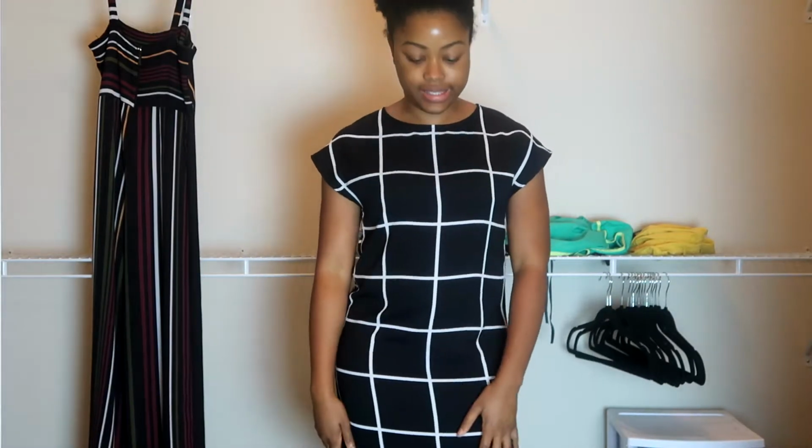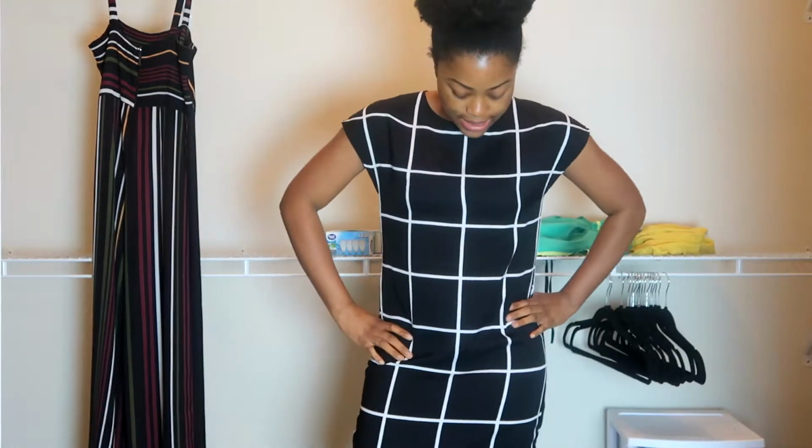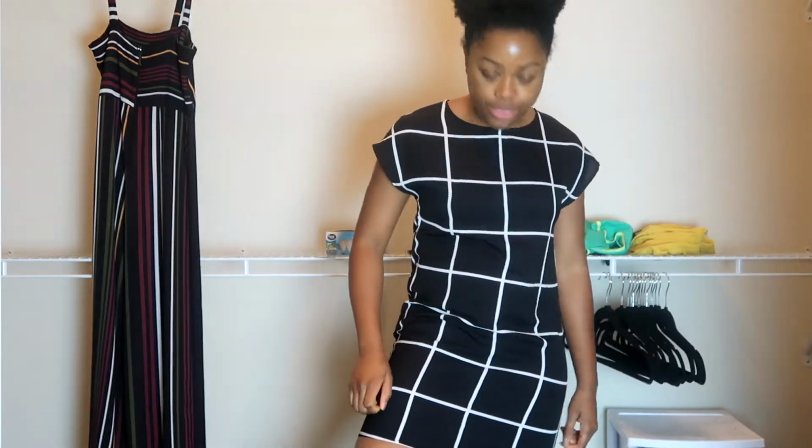I love t-shirt dresses, so I guess you guys can see that. It can be professional because it's long enough. I'm getting rid of it because I just think it's time to move on, but it's still in mint condition. Well, wait, there's a little pull right here, but it's just one thread.